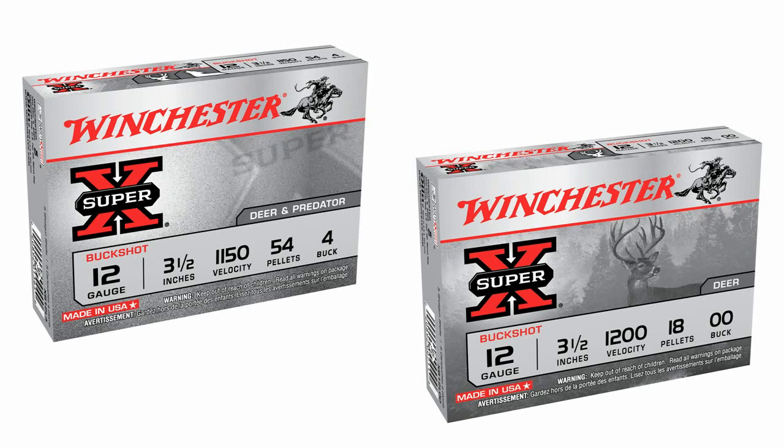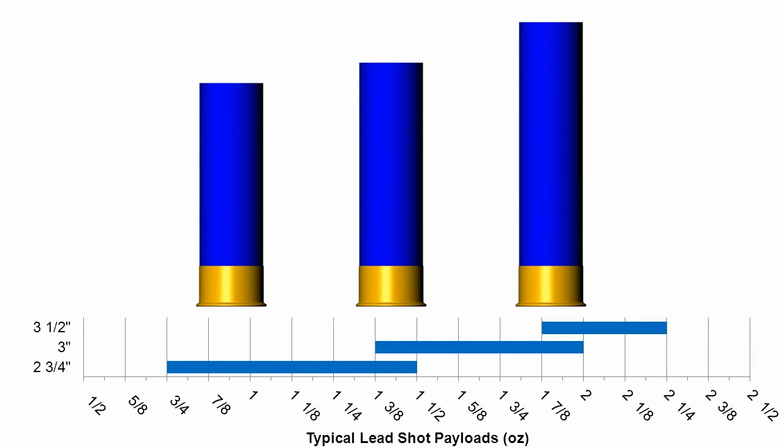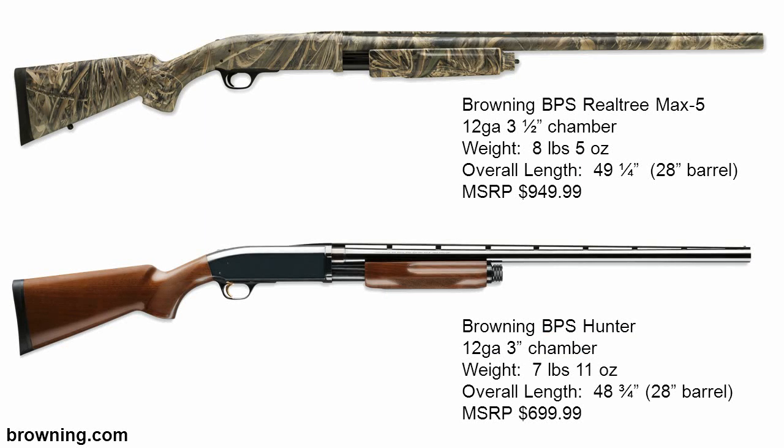It can certainly be argued that such heavy payloads rarely offer enough benefit to justify their ferocious recoil, but since a 3.5 inch 12 gauge chamber will also shoot any shorter 12 gauge shells, it is undeniably an extremely versatile option, even though Super Magnum guns are generally less than ideal for applications that call for lighter loads.